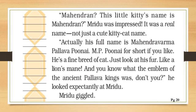"He is a fine breed of cat. Just look at his fur. Like a lion's mane." So now he's talking about his little kitten, that he comes from a nice fine breed, that means from a nice race. And just look at his fur. Now he's talking about the fur, that is the hair of the cat, like a lion's mane. He compared the fur of the kitten with a lion's mane. A lion's mane means the hair that the lion has around its neck. If you see it, it's very appealing, right? So he's saying that the fur of the cat is just like a lion's mane.